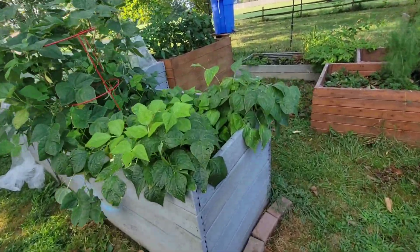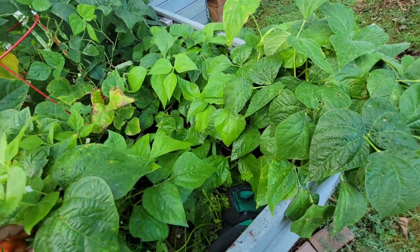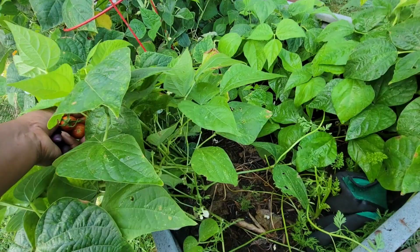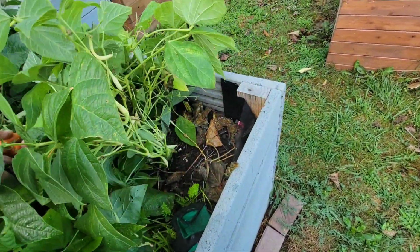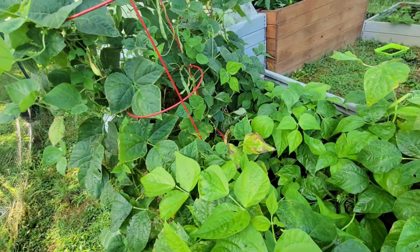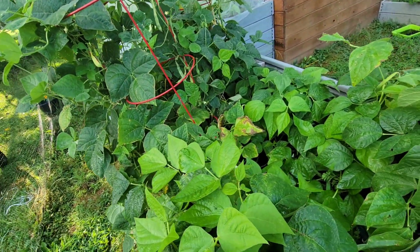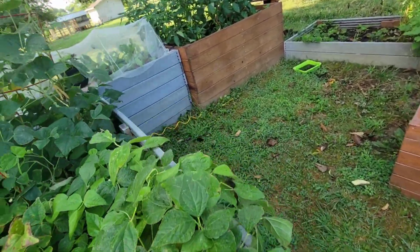My string beans, I think, are about done. I'm going to pull these guys this weekend probably. There are carrots in here that I probably can pull up, but these golden ones are okay in terms of producing. There's a bunch on there now I can get. The pinto beans are starting to dry out, so I've been pulling some of those off and starting to shell them. So that's what's in here.